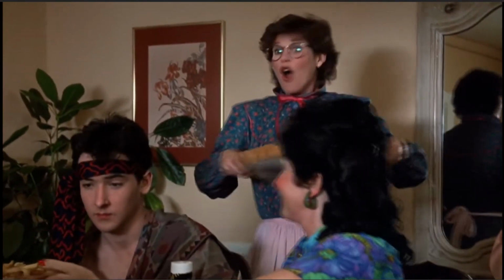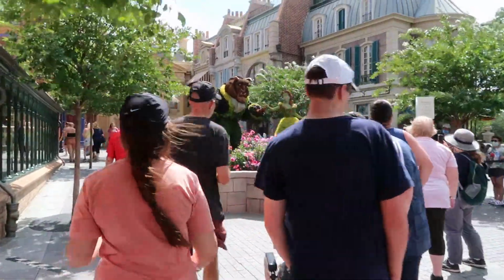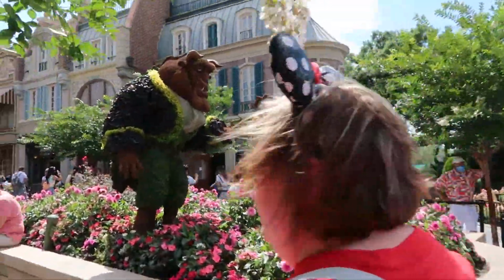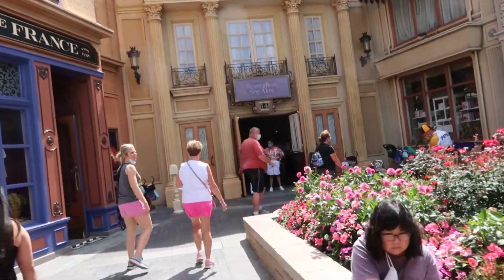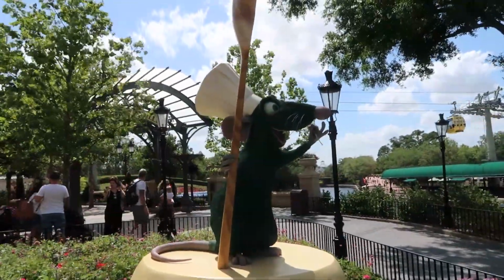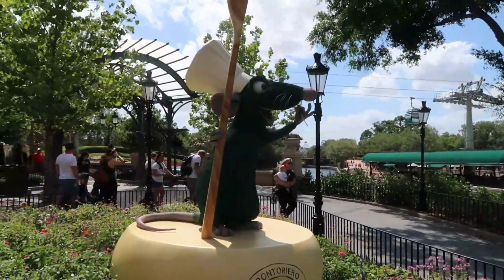And French bread. Welcome to the France Pavilion, which is probably the more busy pavilion we've been to so far. And there's Belle and Beast Topiary. That's really pretty. The wait for the Beauty and the Beast sing along is about 14 minutes. On the backside of France, there's a Remy Topiary. It's on a big wheel of cheese. I'm amazed at how great some of these look.